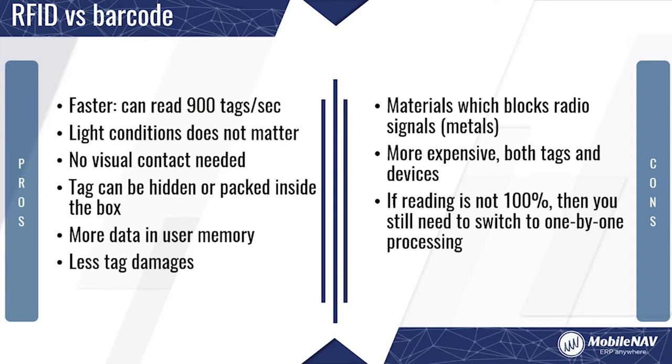And last but not least, the reading is not 100% correct, so to say. So when there is a tag which is missing, then you still need to switch to one by one processing. So when you are scanning a full pallet, for example, and you know that there should be one or two more items, then you still need to count. But in most cases, if your scan is proper, then this technology is much faster than barcode scanning.